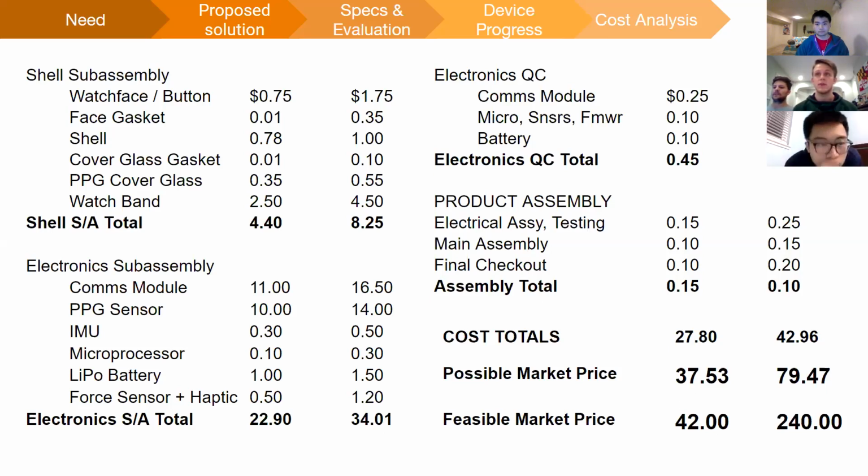We expect manufacturing the device, in a production environment, to cost somewhere between $30 and $45, which is really pretty good. That would map to a possible market price of between about $40 and $80. That puts us pretty squarely in what we were aiming to get. The low end of the feasible market price we saw is about $42. That's what Chinese industrial giants like Huawei are marketing watches like this for, with notably less functionality in the areas that we care about. And then we are very comfortably below what is an acceptable entry-level medical device, which is what we're pitching. That would be the $240.